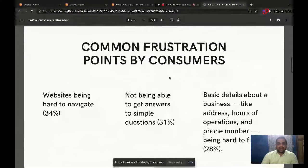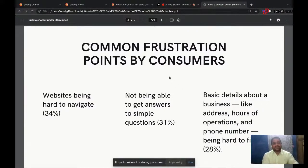And while going deep into problems faced by customers, what are the common queries asked by customers who visit a website? Again, this data set includes B2B companies as well as B2C companies, right? So if you're among both, you should listen to the first point. The first point is customers say the website is difficult and it is almost impossible for them to handle it. So 34% of consumers have this problem, right?